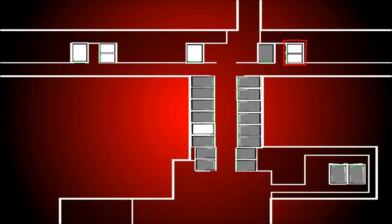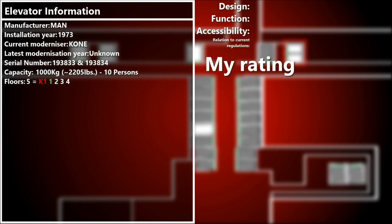There are tons of similar arrangements. I only filmed these three, so now I will show you two elevators modernized with Kone buttons.